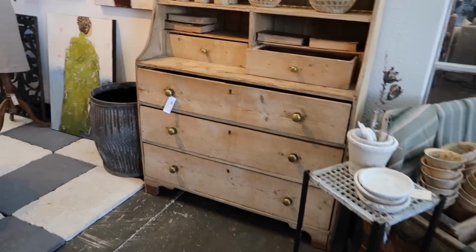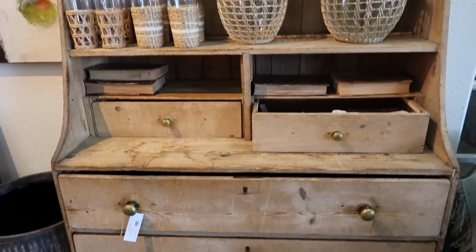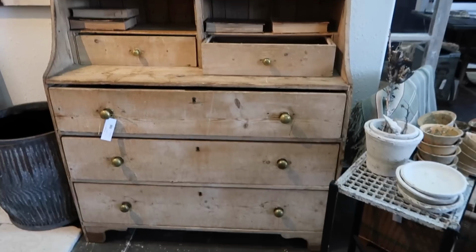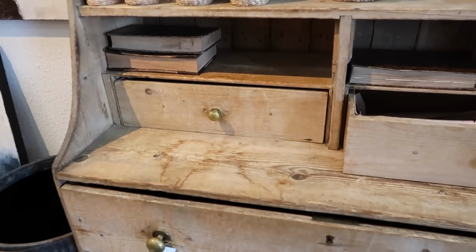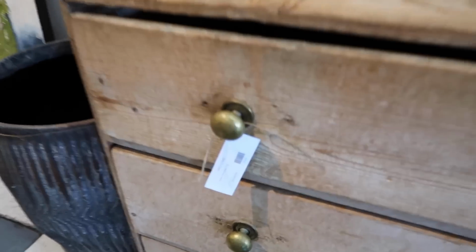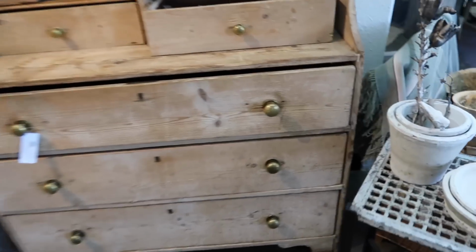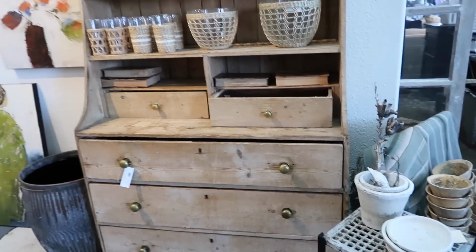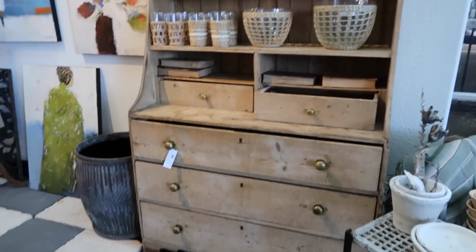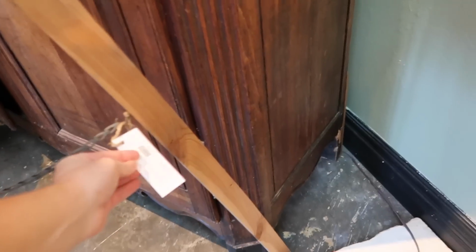Willows, look at this piece right here. This is absolutely incredible. I love this. I'm gonna say it. If I had space for this, it would absolutely be something that I would splurge on. $3,600, but as you can see, it's extremely old. The hardware is incredible, and it's perfect. It's absolutely perfect. They have a few easels, and you guys know I really want a vintage easel so bad.